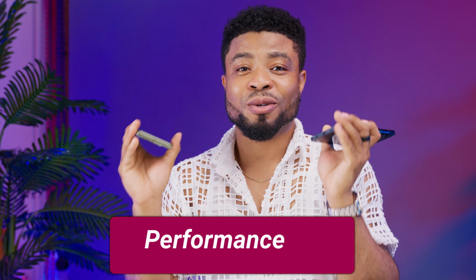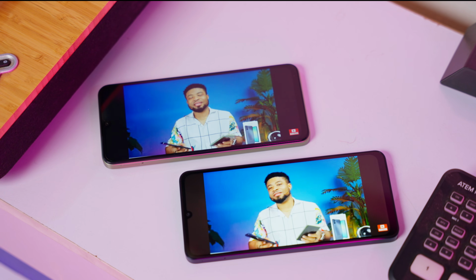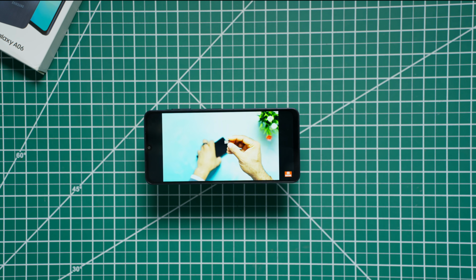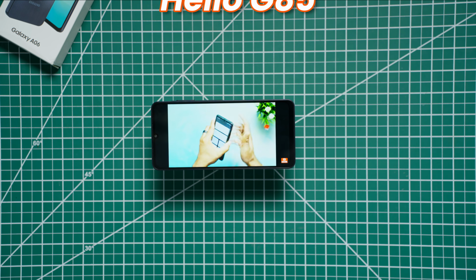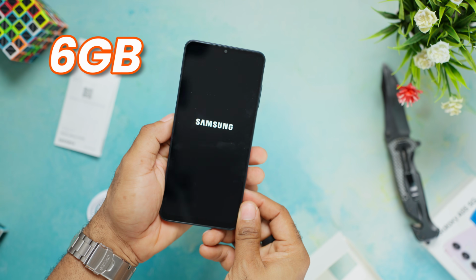Alright, how about what's under the hood? Both of these smartphones are powered by different versions of MediaTek Helio chipset. In the Samsung A06, we've got the Helio G85, which performs decently for everyday tasks. Whether you're switching between apps or watching videos, this guy handles it all without hiccups. It's paired with up to 6 gigs of RAM, which keeps things smooth, even with a bunch of tabs open.